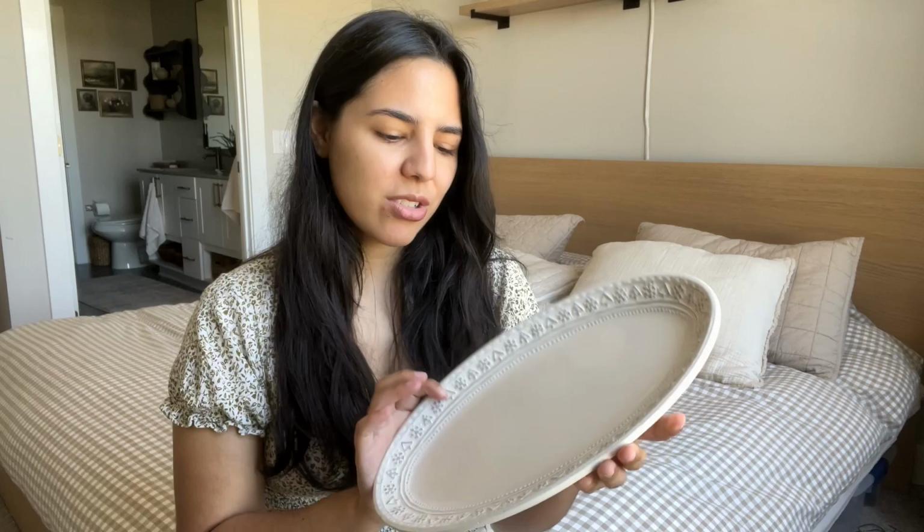So it's a little bit more rare to find blue Christmas items, I feel like, and especially at the thrift store since everything is green and red. So I might actually give this to her because it is such a cute plate. But if she doesn't want it, then I'm definitely keeping it for myself. And how cute would this be with some Christmas cookies on it? Is anyone else excited for the holidays or is it still too soon?